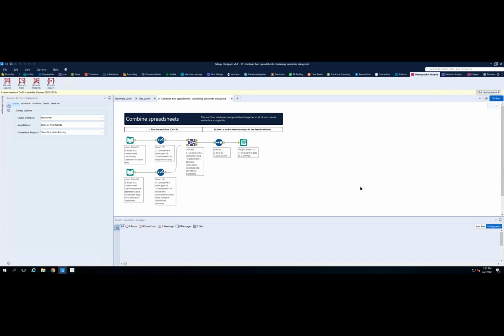So Alteryx is an AI-enabled ETL tool. And the interface is primarily broken down into 4 different categories. Up top, you have the tool palette. We have around 260 different tools which you can use to start creating your workflows. And a workflow is nothing but an analytical solution built using this combination of tools.